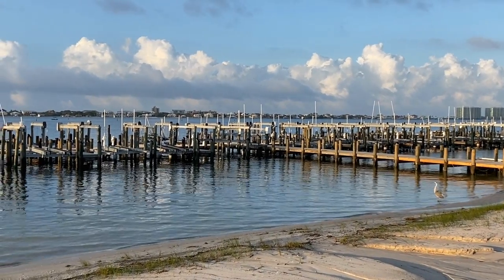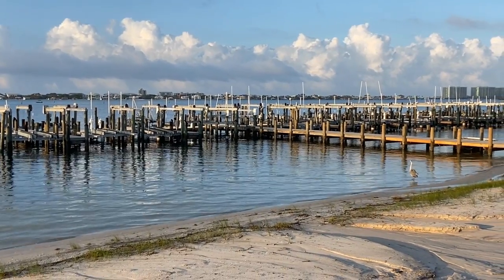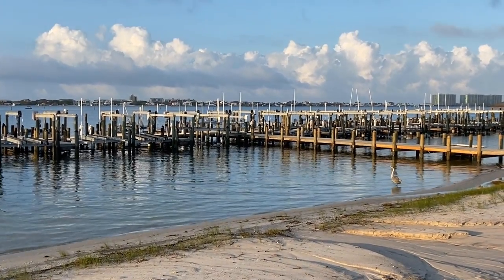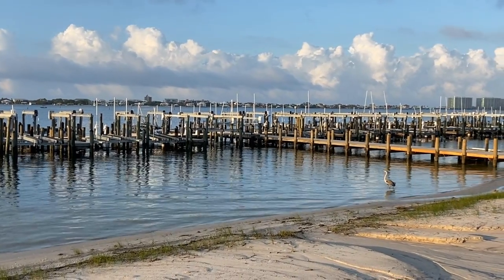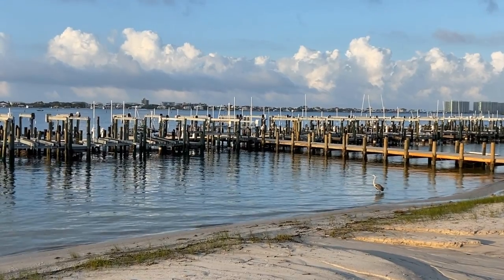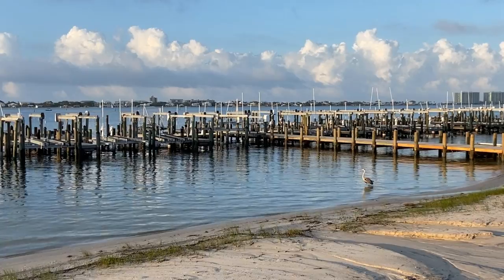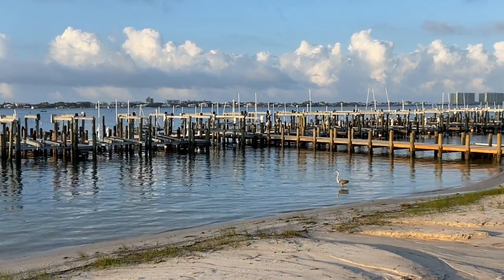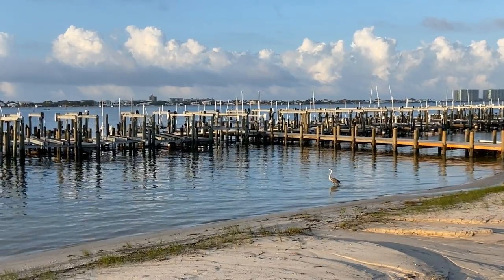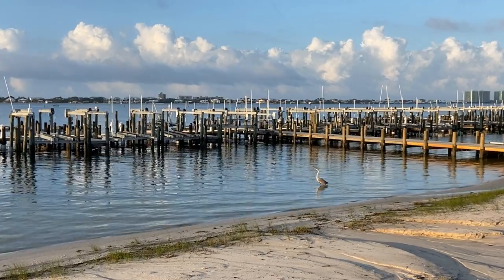I was told that just 2 days ago there were a ton of boats down here, and I can see why. So apparently they come down and move them when they know a storm's coming, which is obviously a smart move. Look at him just creeping. Think he'll catch something while I'm standing here?